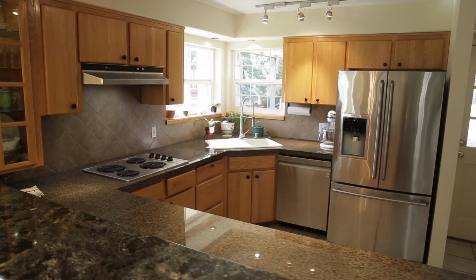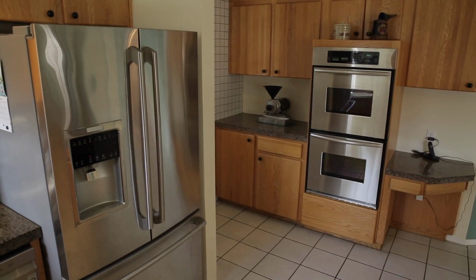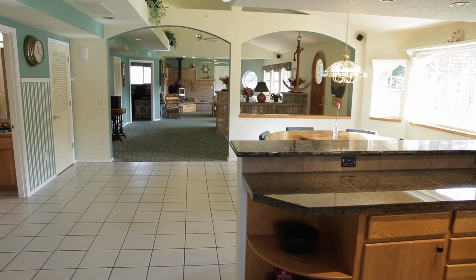This state-of-the-art kitchen with beautiful granite countertops and stainless steel appliances has windows that allow natural sunlight in all day long. The large pantry storage is spacious and has cold canning storage below.